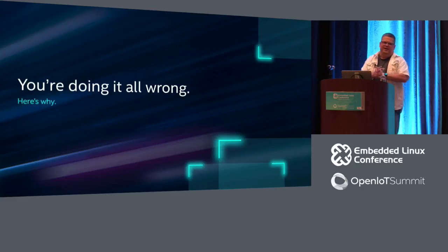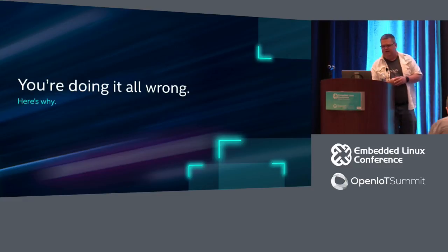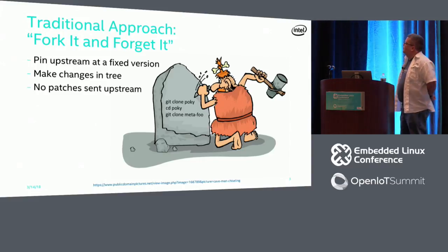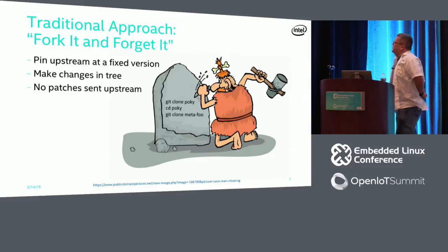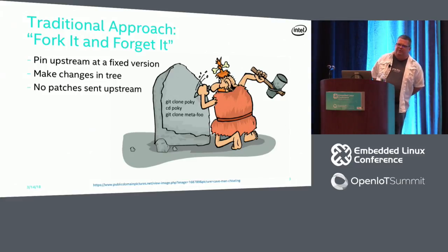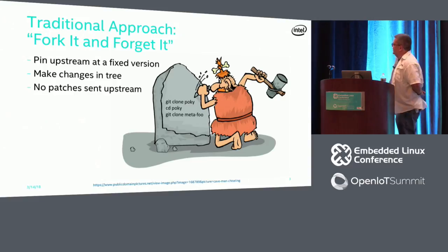So I'm going to guess that you're doing everything wrong, and I don't mean that to be offensive, but here's why. Because this is what I've been seeing over and over again from lots of teams that I work with. The traditional approach is what I call fork it and forget it, right? And this is a problem, and this is, in fact, what the vendor kernels have been doing to you for years, if you're working on anybody's vendor kernel. We actually have a vendor in the audience that's very good about not being this way.